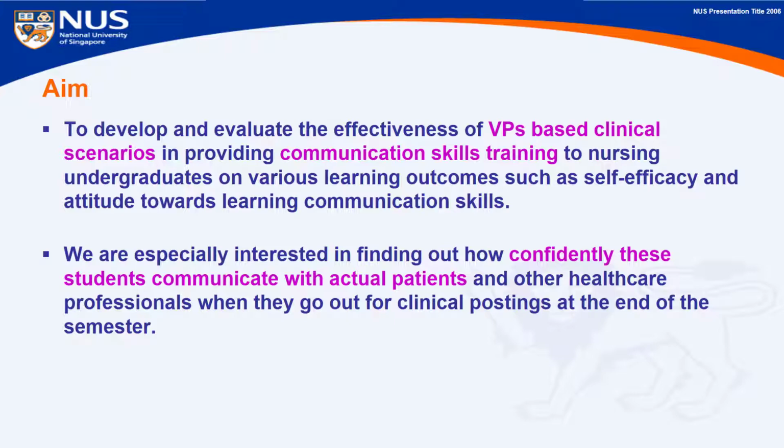The primary outcome was self-efficacy. In very layman terms, though it is not exactly the case, it's like the self-confidence a person feels about the ability to perform a particular task, in this case communication skills, and their attitude towards learning communication skills. And we were specifically interested in finding out how confident these students are in communicating with actual patients in their clinical postings when they go out at the end of the semester.